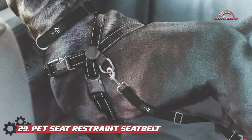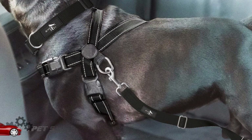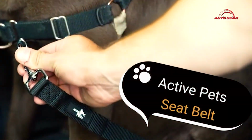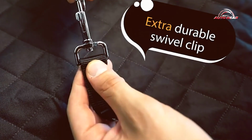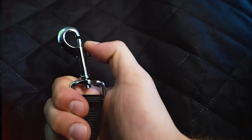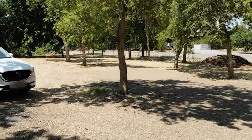Number 29. Pet Seat Restraint Seatbelt. The Pet Seat Restraint Seatbelt keeps your furry friend safe and secure during car rides, attaching easily to your pet's harness and your vehicle's seatbelt. This gadget solves the problem of pets moving freely inside the car, which can be dangerous for both driver and pet. The main benefit? Peace of mind. You can focus on the road knowing your pet is secure and comfortable. Thousands of pet owners rely on this seatbelt to make traveling safer and more enjoyable for their furry companions.